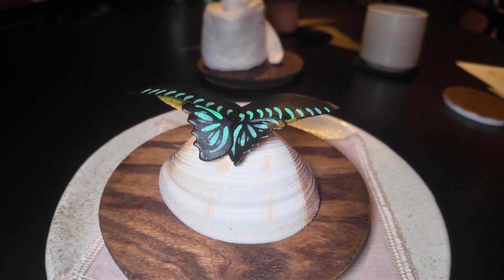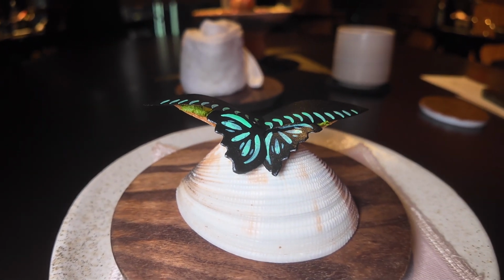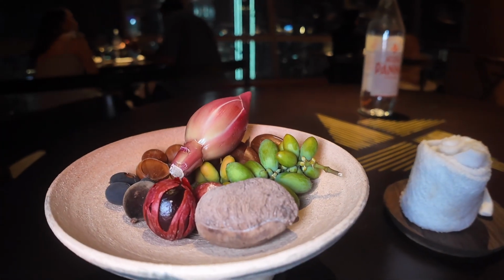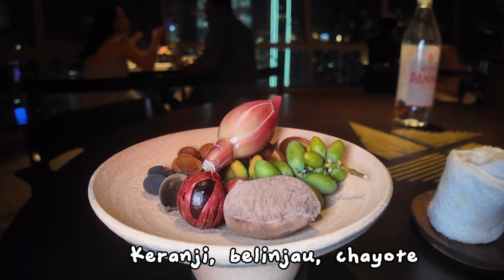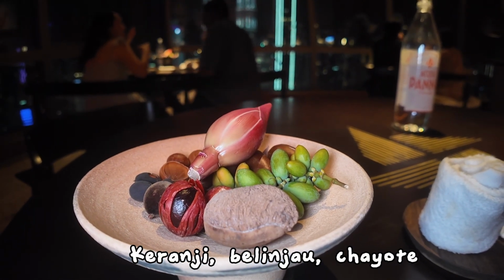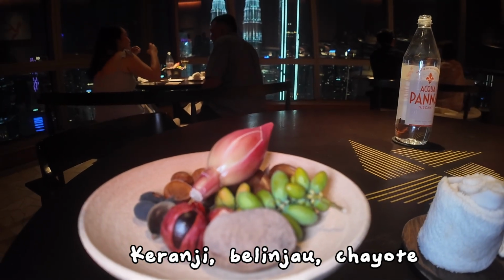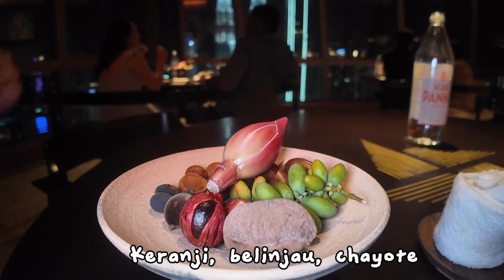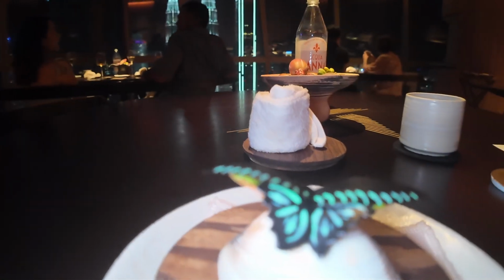This is your next course, the Chayote, Belinjau and Keranji. To make this little butterfly we have used 3 different fruits. The first one, the leather on top, is made from this fruit called Keranji. It's also known as velvet tamarind, so it tastes a bit sweet and sour. At the bottom, the cracker that's holding everything up is made from this little fruit called Belinjau. Belinjau tends to taste a bit bitter. We use the seeds to make the chips or crisp at the bottom, which holds the whole structure up. In the center, we have some chayote, and a bit of salted mango skin as well.